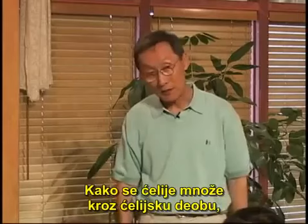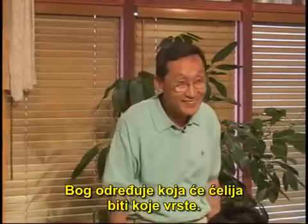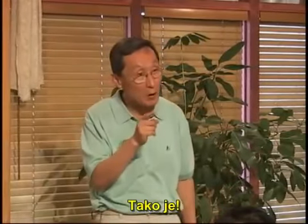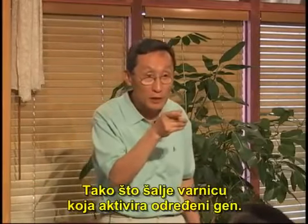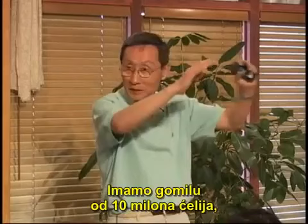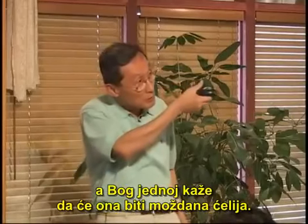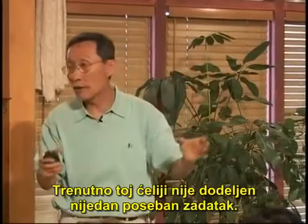So as cells divide and multiply, you know what? It is God who appoints which cell to be which cell. Isn't it? How does God do that? By sending a spark to wake up certain genes. So there's 10 million cells there, and God knows exactly. God says, okay, you become a brain cell. How does God do that? Right now, that cell has no characteristic, no assignment has been given.